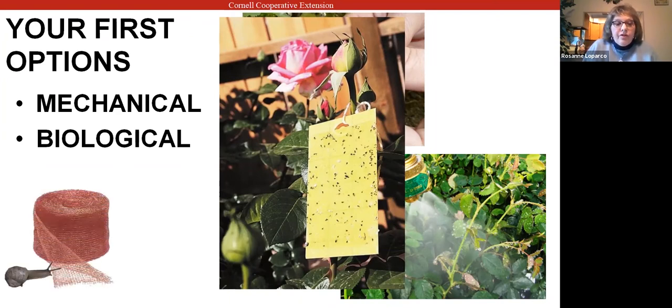There are also physical barriers that you could make or buy. This happens to be a photograph of a copper mesh material. You can actually purchase it. Copper, for whatever reason, I don't know the science behind it, but it's good for slug and snail control. I guess when the slug or snail comes in contact with the copper, it essentially, for lack of another word, electrocutes them. A great way to control slugs or snails, another example of a mechanical control.